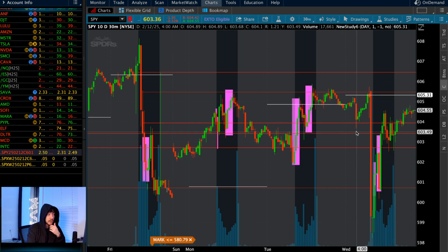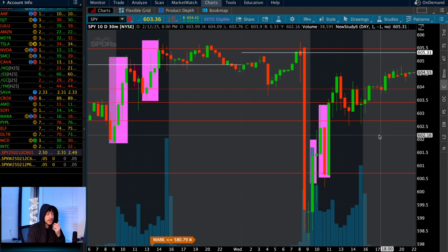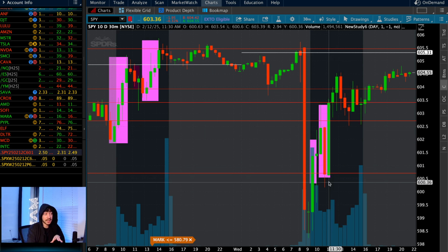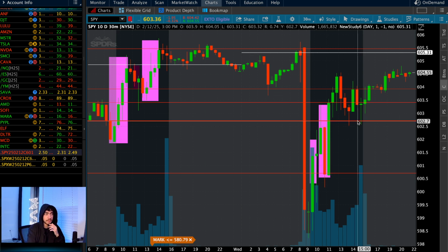So in terms of calls in an oversold level, it would just have to be a support level. In terms of support, I would keep an eye on 602.50. But for me, an oversold level is more of a higher one that I'm not too interested in, but I'll keep an eye on it. If we see confirmation, I'll go with that one.